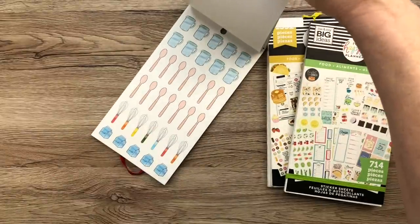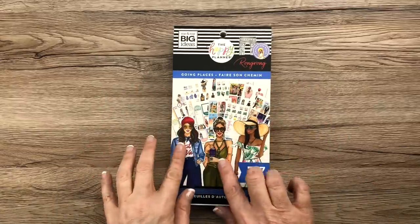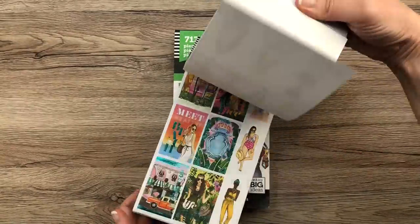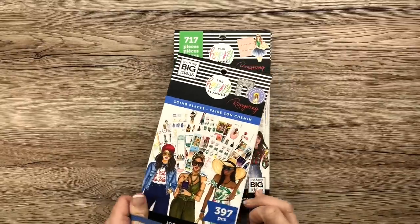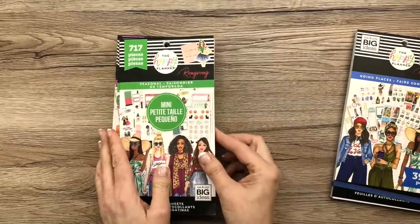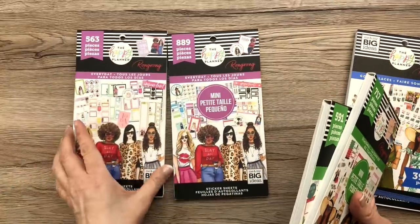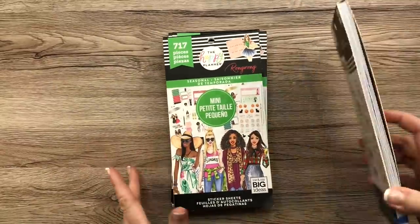Okay, next we have the Wrong Wrong sticker book. So this is the new Going Places one. That's the Travel Wrong Wrong. And these are so cute, you guys. I love this sticker book. And then we have the Wrong Wrong Mini Seasonal, the Wrong Wrong Regular Seasonal, and the Mini Everyday and the Regular Everyday. So if you like Wrong Wrong, check those out.